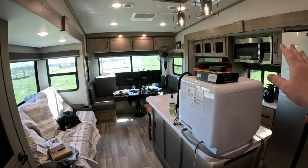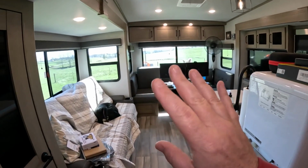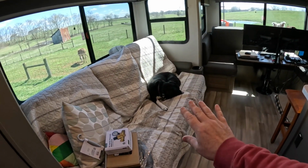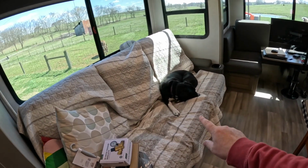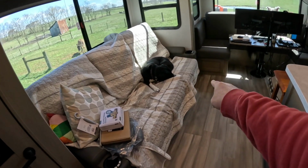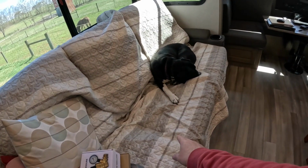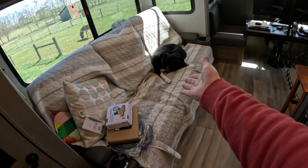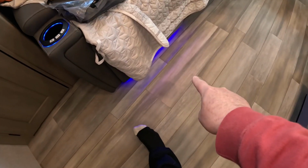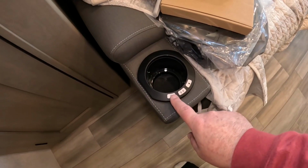Having the opposing slides really does give you a lot of room in here. I love this couch slash recliner. There are 3 recliners in here. All 3 do recline. They have the little footrests that come out. I have this old blanket on here because the dogs do like to lay up on the couch, and I would like to keep the furniture looking new for at least 2 weeks. All 3 have some lights that come on the bottom. Some LED lights, massage, and heat.